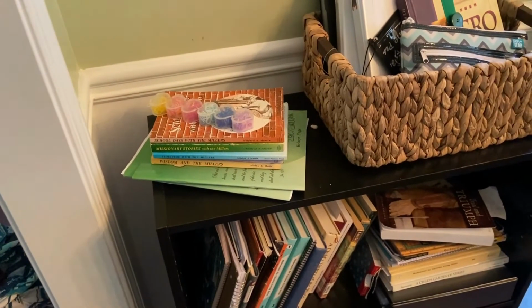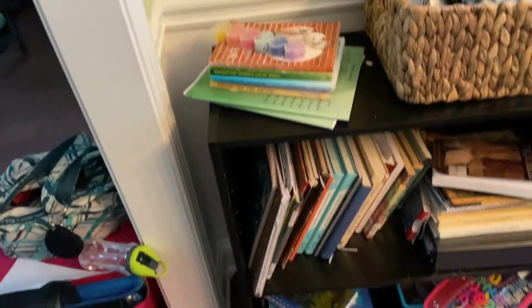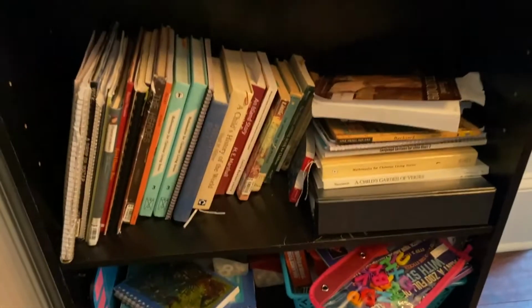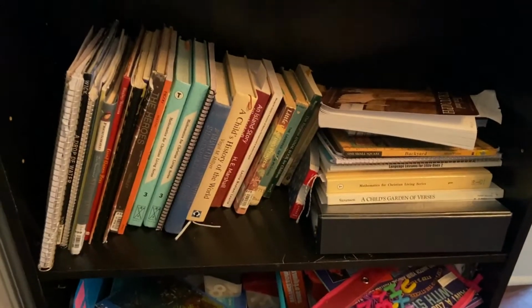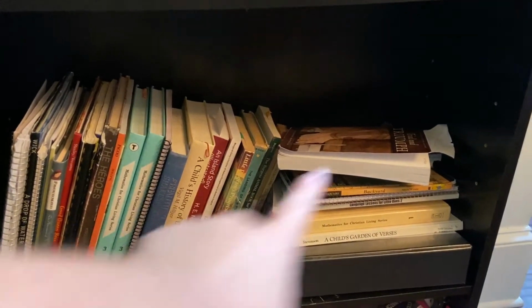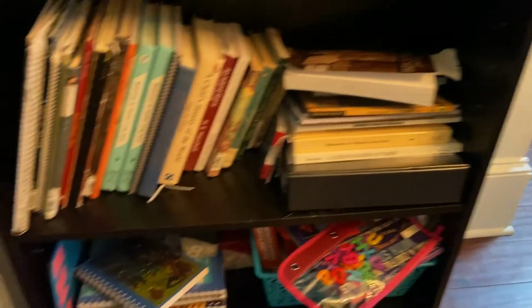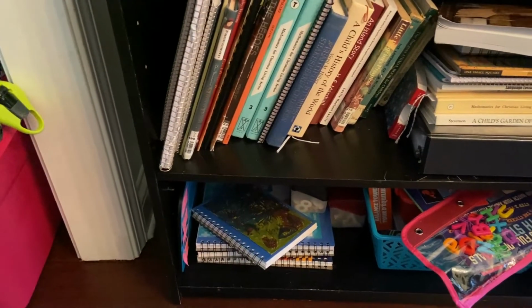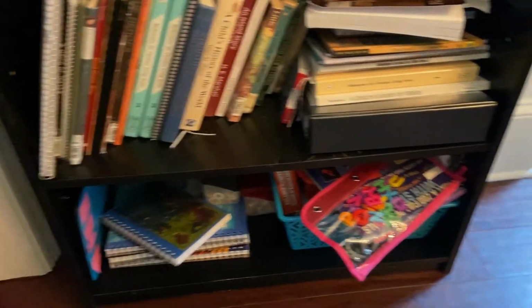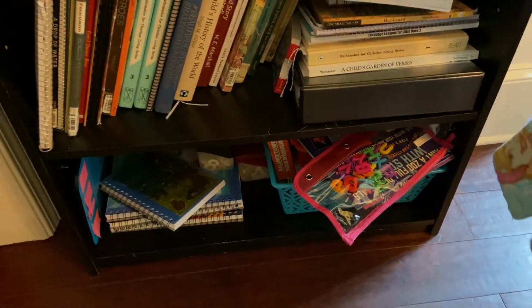We've got our character study, our morning time, and here is actually where I store our books that we are currently using for school this year. So this is actually the whole year's worth of school for my daughter right here. That one's supposed to be over here. And then this stack is my son's. And then we've got our nature study stuff. And then these are also more random things for him to do while she's doing work and he's waiting for me.